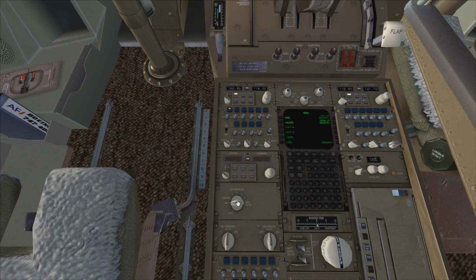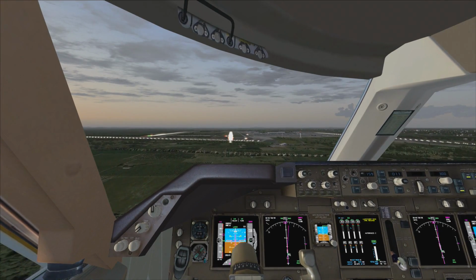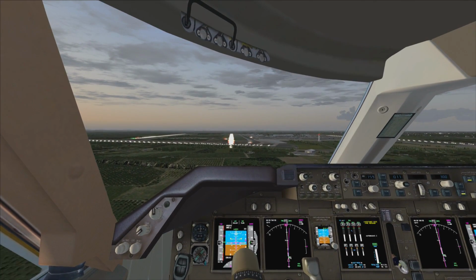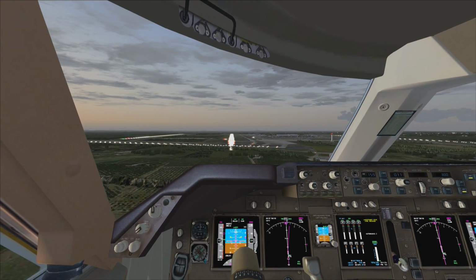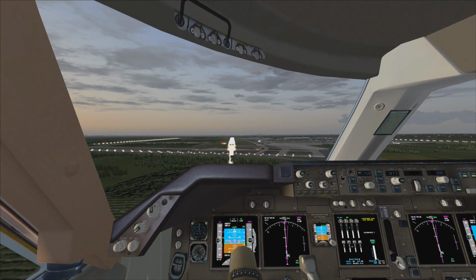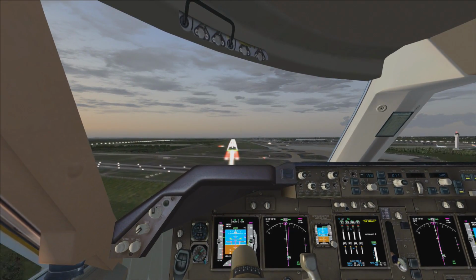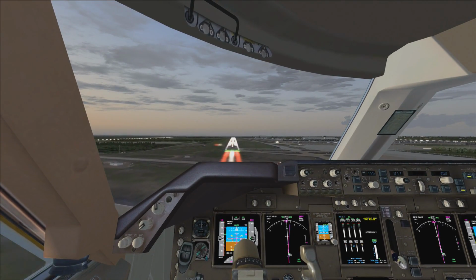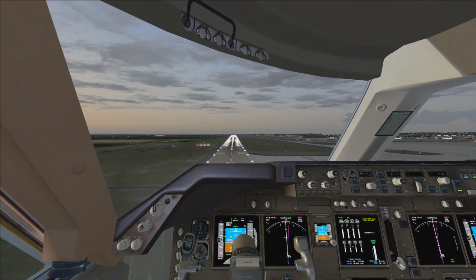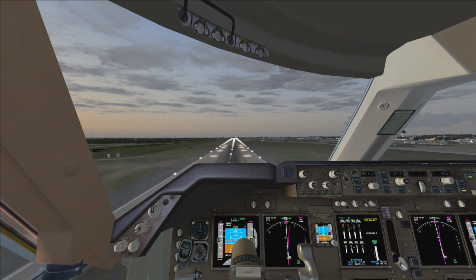One thing I was about to forget. 500. Maybe it's just the lights. Just like that the whole way down the runway. 400. 300. Glide slope. 200. Glide slope. Approaching minimums. Glide slope. 100. Minimums. 50. 40. 30. 20. 10. On down.